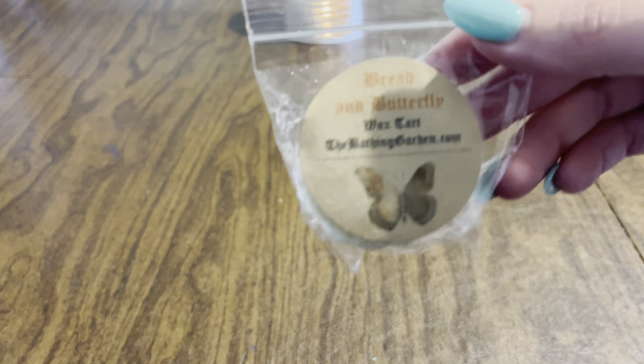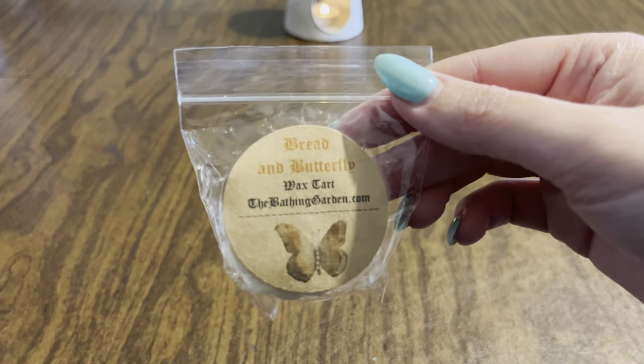Okay. So these are the samples. The first one here is Bread and Butterfly. This one is like white bread and blueberry bakery. This one smells good. I don't love this blueberry. I mean, the blueberry is still nice, but I don't love this scent as much. But I don't normally love bread scents, especially if it's a yeasty bread scent.